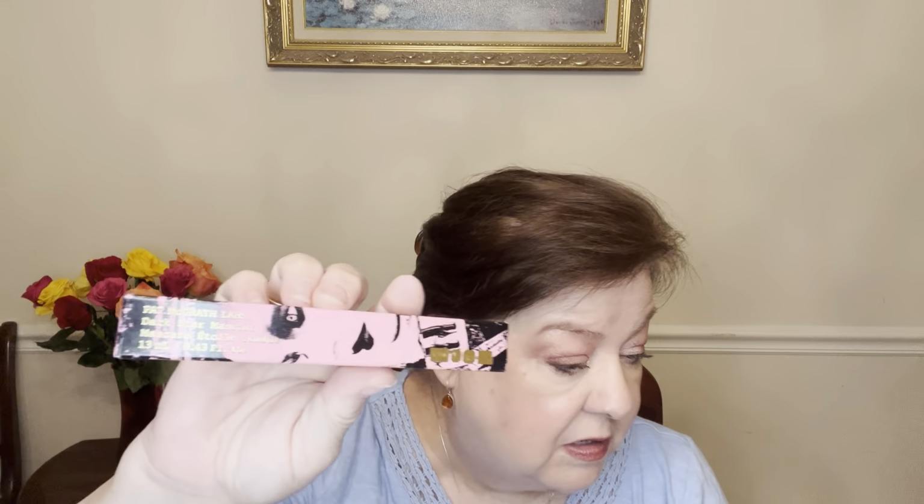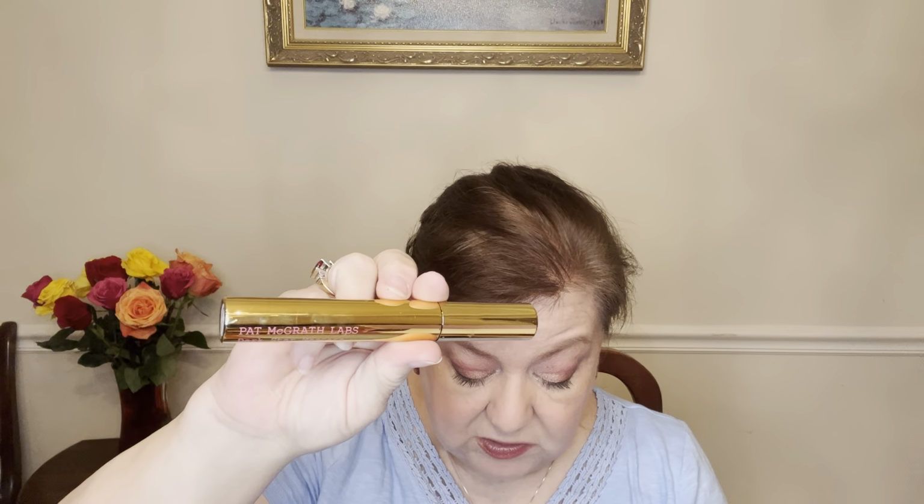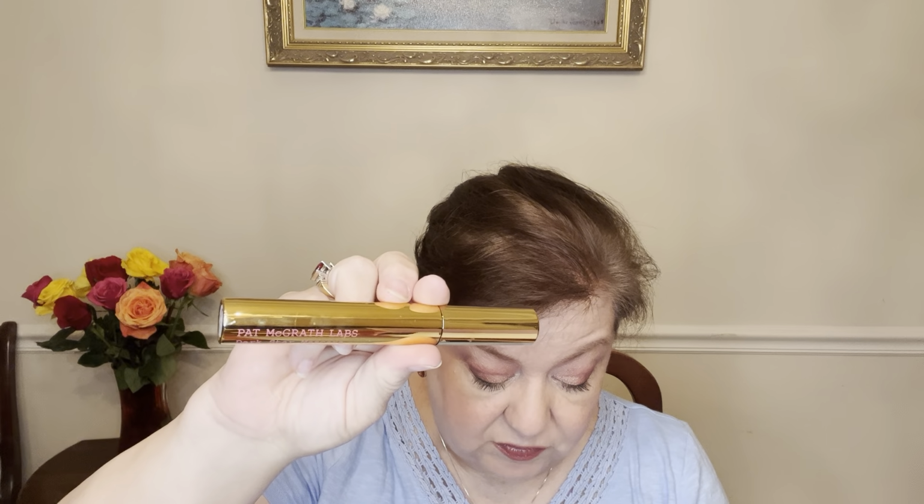Let's see, it says it's the Dark Star mascara, and this is a $34 mascara. I do have this on today. It says that it's a nice container, I mean, that's pretty anyway. So it says explosive volume, anti-gravity lift, weightlessness, and a single coat.